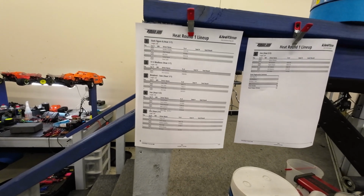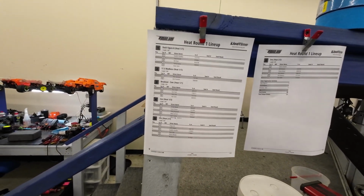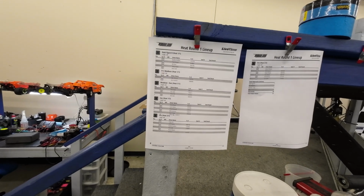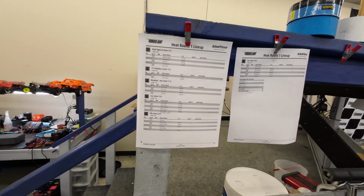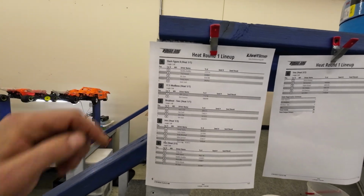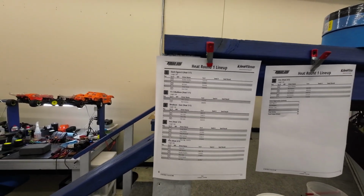Rick is running in the Mud Boss. It looks like it's just going to be him and Mad Dog running that. Maybe we'll get Chad to throw his out there. Brandon will show up later. But of course, starting out the day, we have the Slash Figure 8 new class.